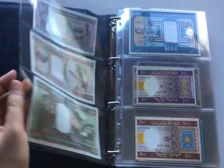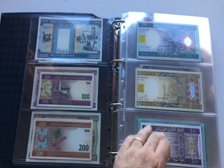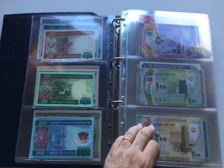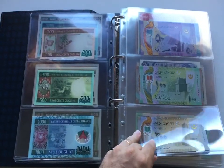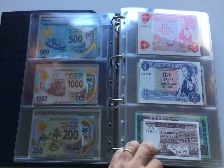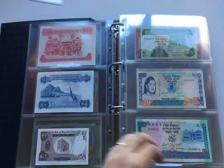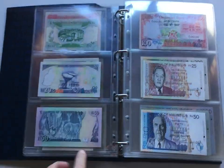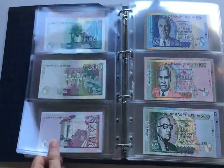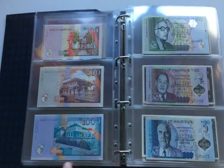So Mauritania, not a lot of banknotes of Mauritania. I think around 20 odd picks. I have maybe 15 of them or a bit more. So relatively complete, including the latest series. Next we have Mauritius. I would say Mauritius half complete, could be better. This latest series here, it's basically always the same characters.